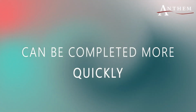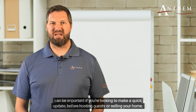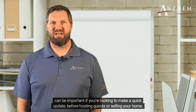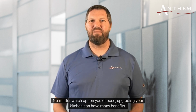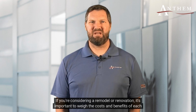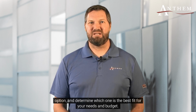Another benefit of a kitchen renovation is that it can be completed more quickly than a remodel, which can be important if you're looking to make a quick update before hosting guests or selling your home. No matter which option you choose, upgrading your kitchen can have many benefits. If you're considering a remodel or renovation, it's important to weigh the costs and benefits of each option and determine which one is the best fit for your needs and budget.